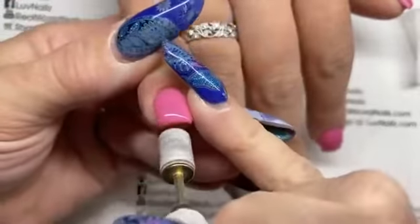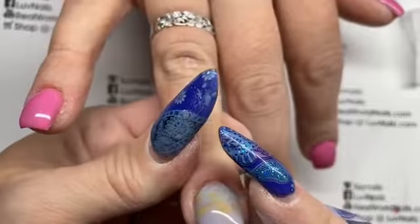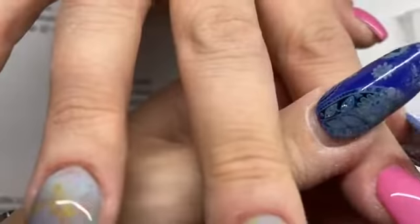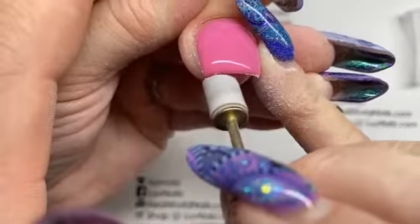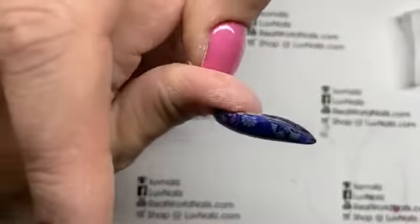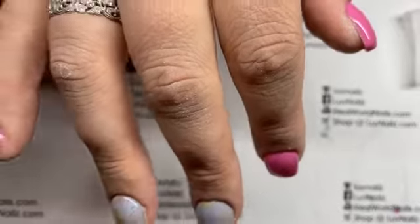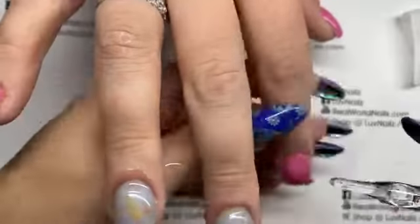Always, this is very important, always take your E-file and come up under the free edge. Now, it's not as important in this one as it might be in a fill. In a fill, this step is very important because you want to remove the natural nail on the free edge. Natural nail is what curls down, and that's why you get separation on your corners and people get cracking and things like that. So it's very important on a fill because you want to remove the natural nail.